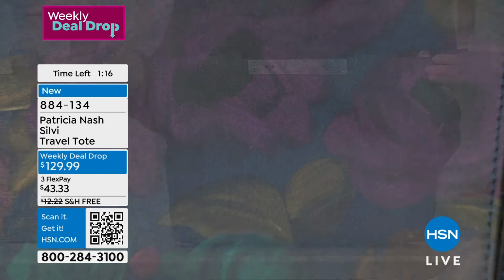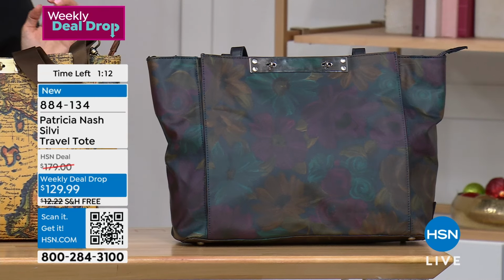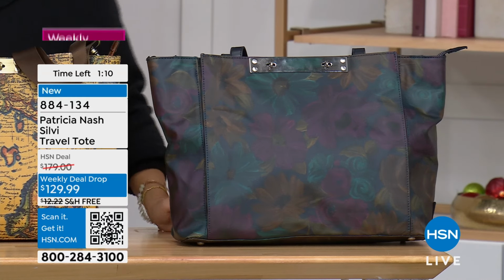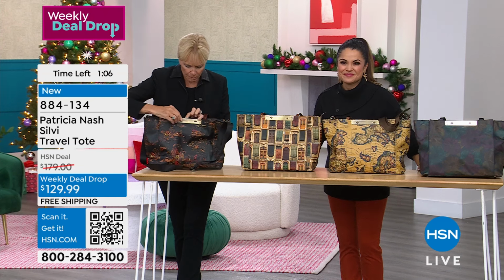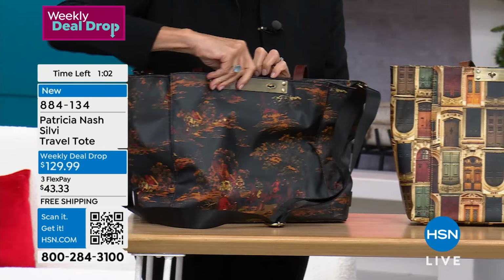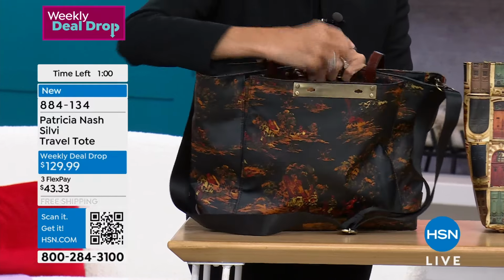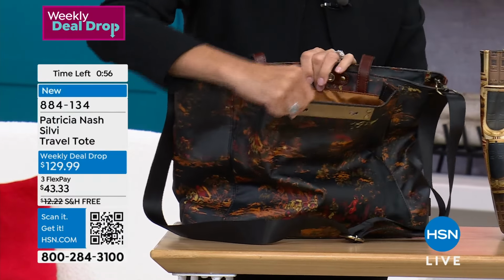Let's dive in the bag while we can, if you don't mind. Well, this one's empty, but that's okay. When you look in the front, it's got this great piece of hardware, twist lock on the front, so it's very secure. When you open it up, you've got this whole area here. This could fit a large iPad in here, lots of other things.